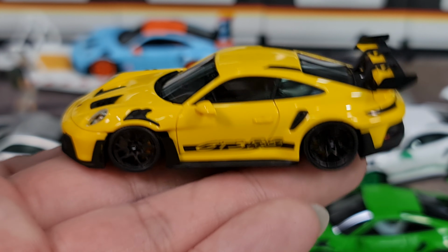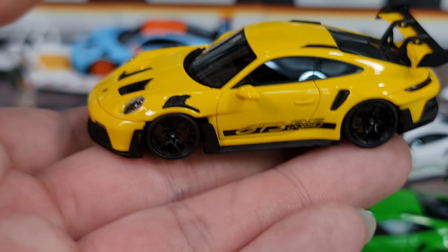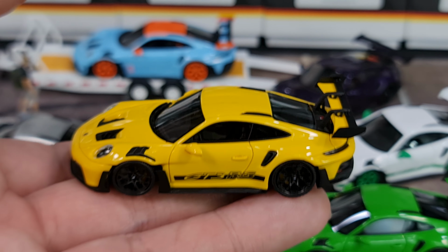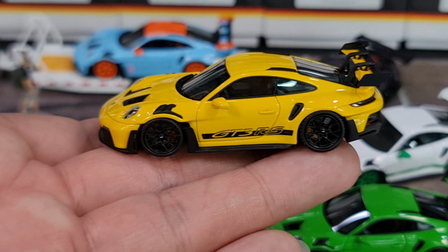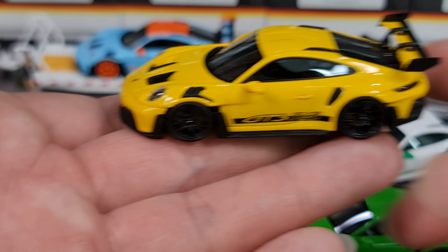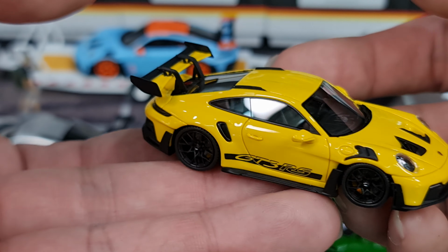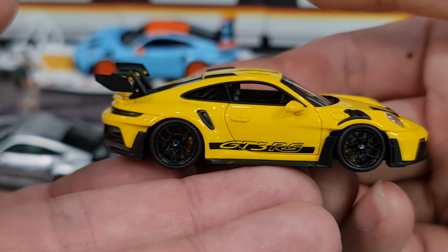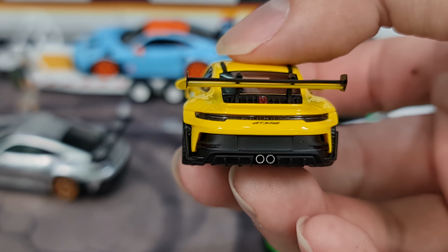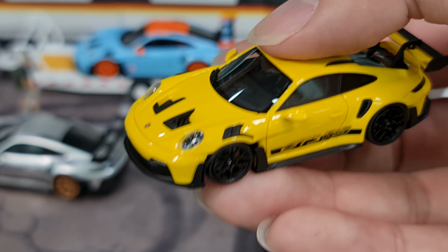Is non-optional. Okay, so you can almost call it a track car, there's no boot space, which you can still drive on the road, but you cannot remove the infotainment system when you purchase it. Porsche used to allow it, but this time they don't allow you to deselect the infotainment system for this GT3 RS. Nice, look at that. Oh, beautifully made.